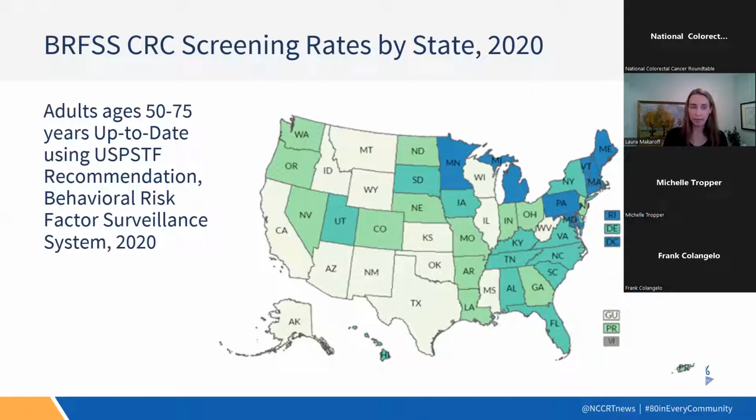Similarly, we are seeing exciting progress in colorectal cancer screening with the Behavioral Risk Factor Surveillance System and the colorectal cancer screening rates measured through that data set. We've seen an overall 5 percentage point increase in just the last 8 years. But again, lots of work still to do to make sure that we reach 80% or higher in every community across the nation.